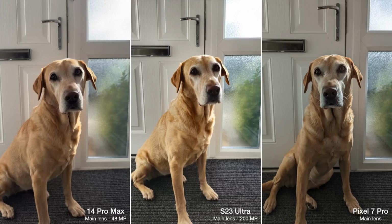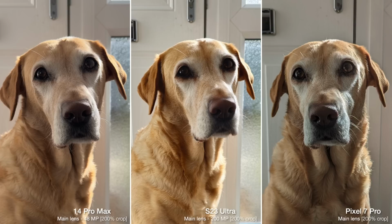The Ultra retains a relatively high saturation and contrast, and sadly loses out on HDR now, but it heavily dials back the sharpening and allows the 200 megapixel resolution to take centre stage, which drastically improves the image. Cropping in, you can see just how much detail it can capture. The plane of focus is quite shallow with 200 megapixel shots. You can see how much more of Lily is in focus with the Pro Max shot, and I personally prefer the more realistic iPhone image.